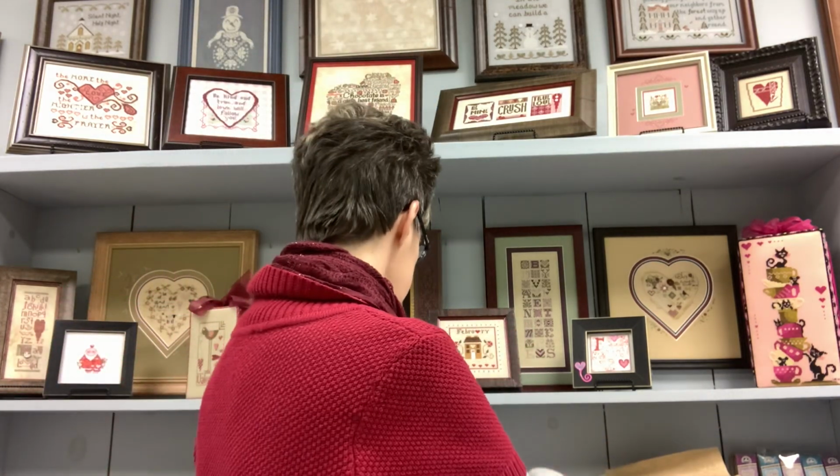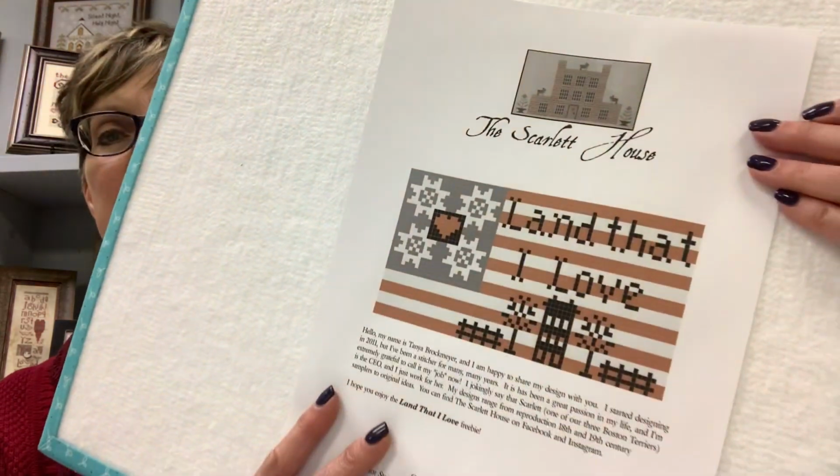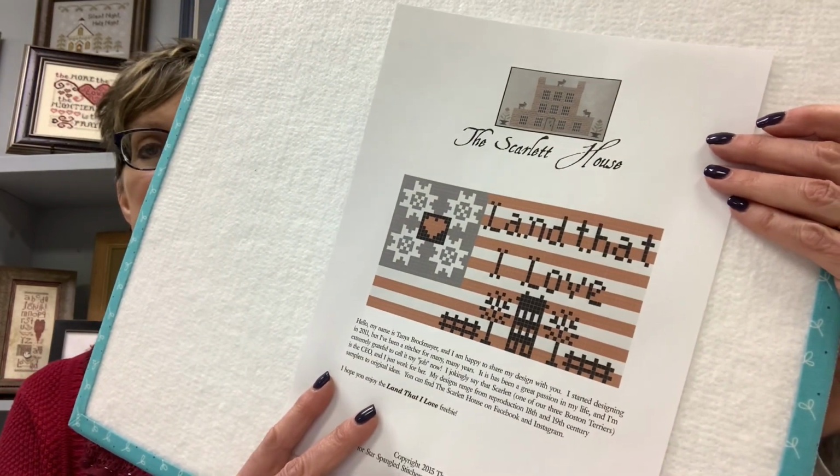All right, and then on Thursday, I worked on Land That I Love from Scarlet House, and I am using her recommended Gentle Art colors. Let me put this up. That's what the chart looks like in color, and this chart can be found in the Star Spangled Stitchers files on Facebook, so if you're interested, you have to join that group. Which is not hard to do. You just answer a couple of questions.